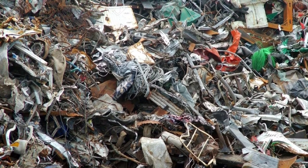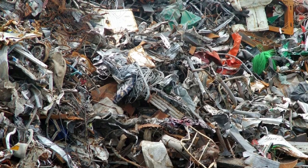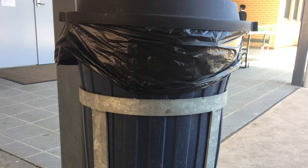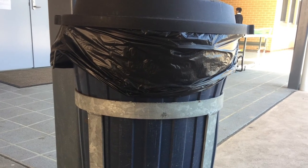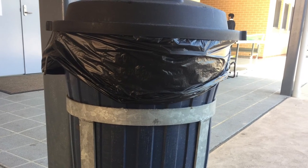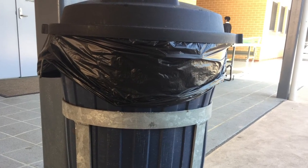Secondly, this causes problems because we've got items that belong in a recycling bin, items that belong in general rubbish, and items that belong in compost bins all in one bin. Once this goes to the tips, it's all mixed together, creating a massive problem.